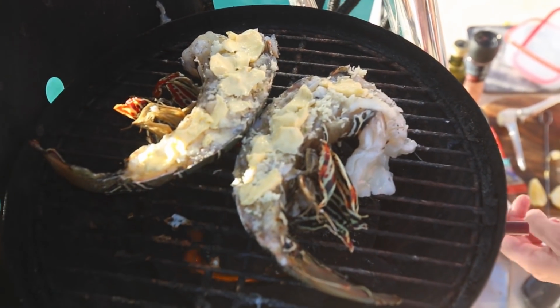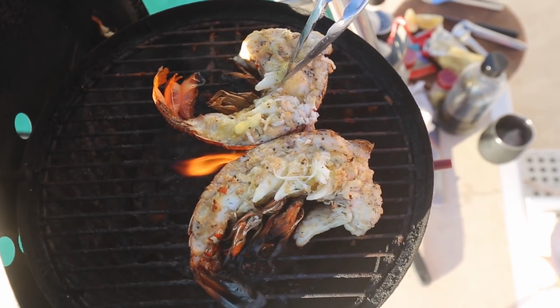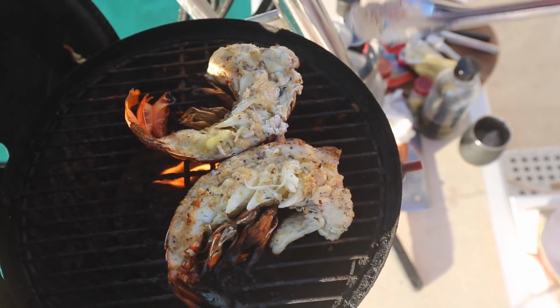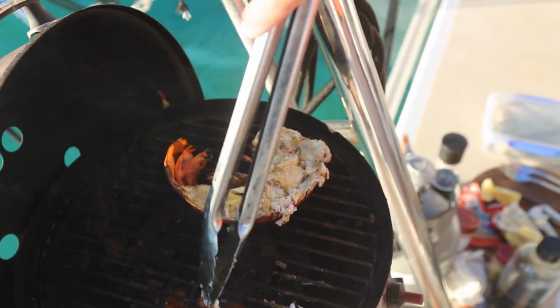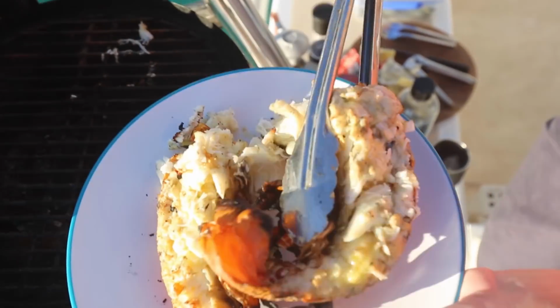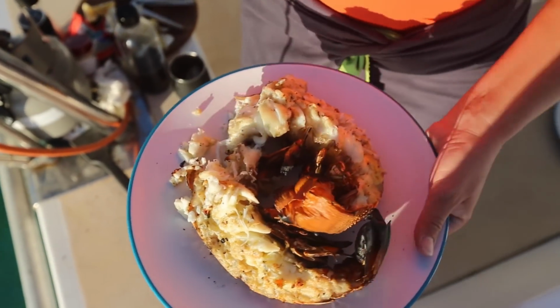Righto, they're done. They're done, yeah. I just checked and it's all just pulled apart. They've been in there about 10 minutes, low heat. They're cooked. And I'm just going to put some lemon on top and that's it. I put a little bit of butter on just before I took them off too, just for some moisture, but I had a taste. Pretty good.